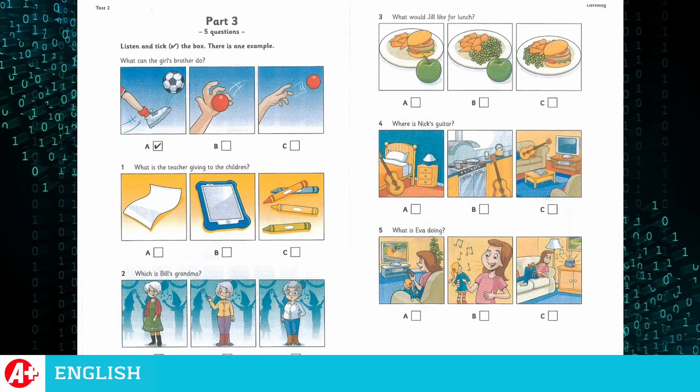Two. Which is Bill's grandma? Is that your grandma, Bill? I like her boots. Me too. And she's smiling. She's got a nice dress. Oh no, that's not her. My grandma's wearing trousers today.